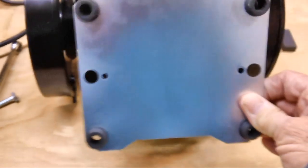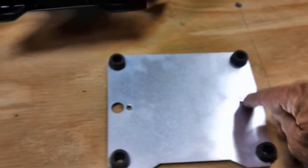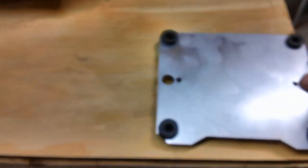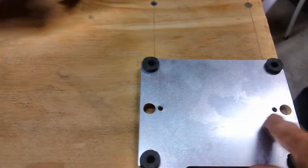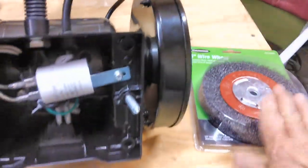So I went ahead and took this off, and the reason I did that was to give me a pattern. I positioned it where I want it, drew out a pattern with a pencil in these holes, and we're ready to drill. And there was one other thing I wanted to cover. Oh yeah, I'm going to put this wire wheel on.